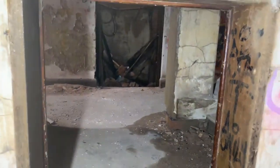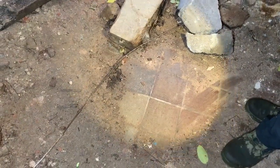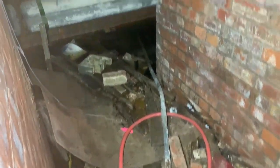There's that hole that we looked through. Oh, well, looks like there was a basement as well. This is an expensive one, this has got tiles on the floor, hasn't it? Ooh. Easy cleanup. Yeah. No, I'm not going down there, you know.